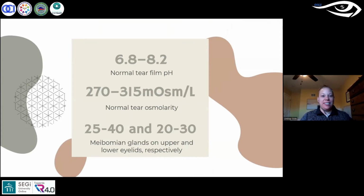So here's some of your key takeaways in terms of trivia for the eye. From the report, the normal tear film pH is somewhere between 6.8 and 8.2. Usually think about 7, right? Normal tear osmolarity is quoted as anywhere between 270 and 315. So anything above 315 would be abnormal. And I'm with you. Those of you that chose 280, I think that's really low, but it's also not necessarily bad, right? It's when we get really hyperosmolar that we have a problem.